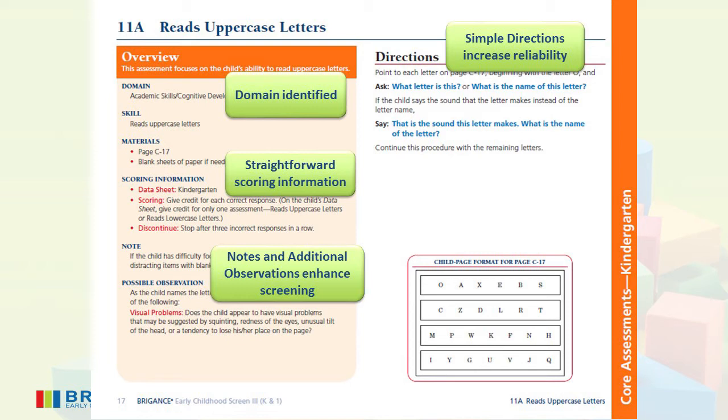The lines you see in blue are the questions you ask the child. You must use the scripting. This ensures that every child is receiving the same standardized assessment.